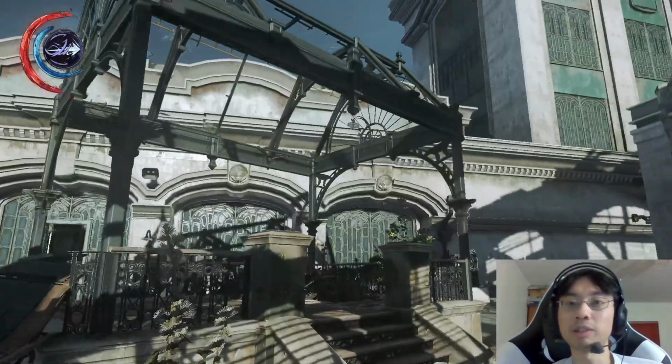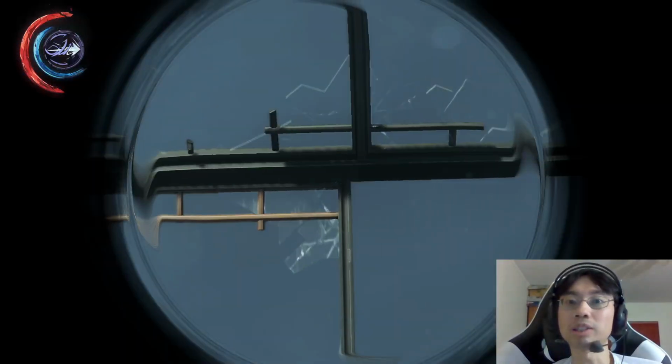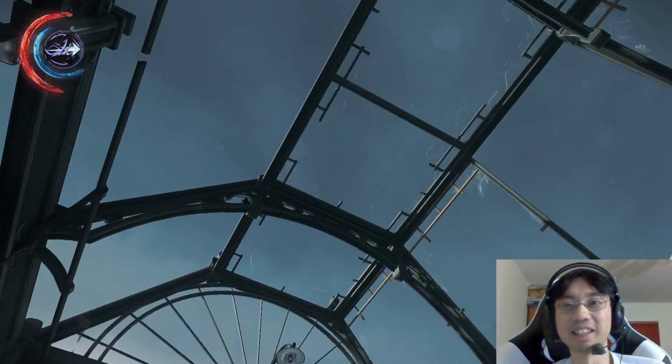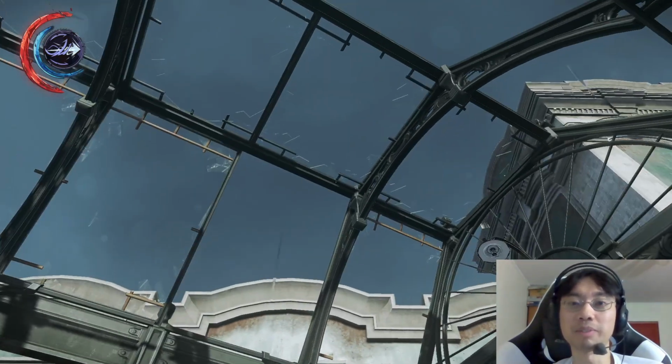Alright, so the rooftop area, there's a little gazebo thing here as well. That used to be glass, right? Okay, that used to be glass, but all the glass is broken. 100% of the glass panels have been broken. Wild.